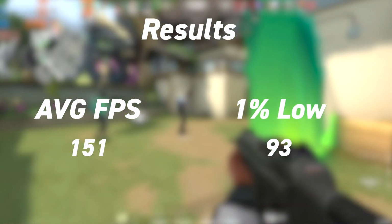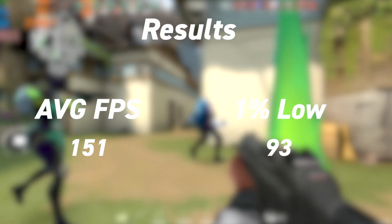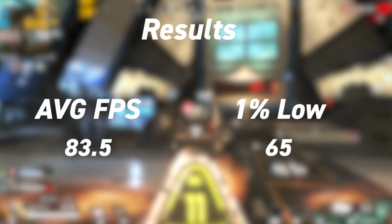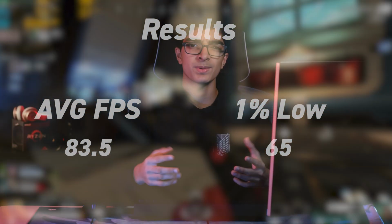Moving on to Valorant, this game is really not demanding. Any computer can run it with some decent performance, so we got some really good performance with this system. The average FPS was around 151 and the 1% low was around 93, and the settings were at 1080p and high settings mainly. Now moving on to some more demanding titles. Let's start off with Apex Legends. I played this game at 1080p and the settings were around medium to low. We got an average of around 83.5 FPS and a 1% low of around 65. So still perfectly playable. Just keep in mind that the quality really starts to drop when you go to these medium and low settings.